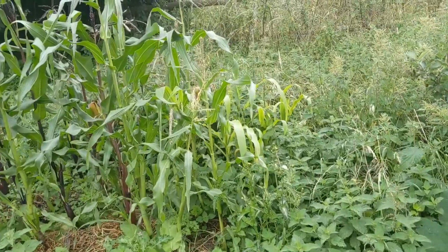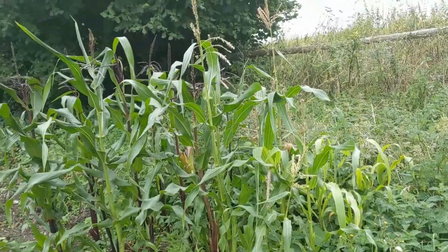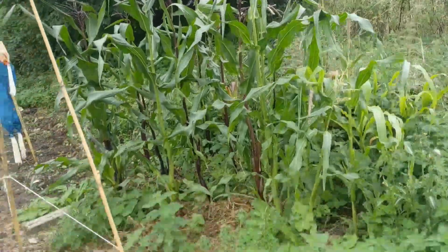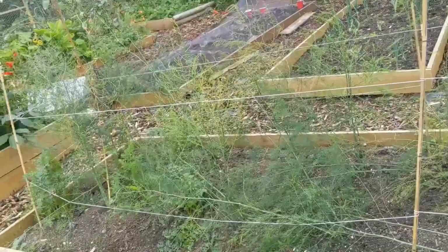So here is the rest of the raised beds, and this is our second attempt at the sweet corn, and I'm hoping it will be a better one. I'll update you later. The asparagus beds, they turned out really well.